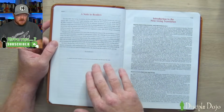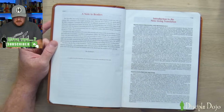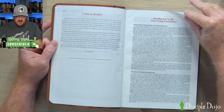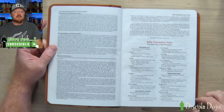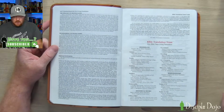Then there is a note about this translation. So this is not in the King James. This is in the New Living Translation. So there's a note to readers about that. Then there's the introduction to the NLT. And then one of the things I love about the NLT is they include their translation team at the end of their introduction. So you know who was responsible for the translation.